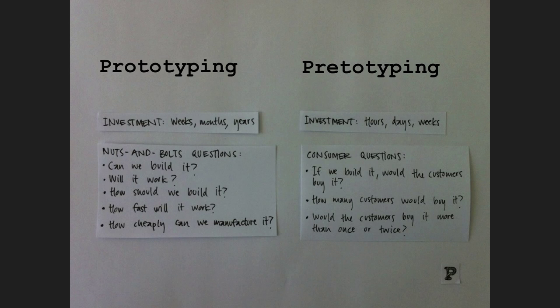So Tim, what about prototyping, pretotyping? Well, I'm not trying to make you not prototype anymore. And I'm not trying to say this is a potato-potato debate. Prototyping is really good for something. Pretotyping is really good for something else. The prototyping part is to find out about your product. How should I build it? How much does it cost to build it? Should I source it from China, etc., etc.? These are more the nuts and bolts questions.